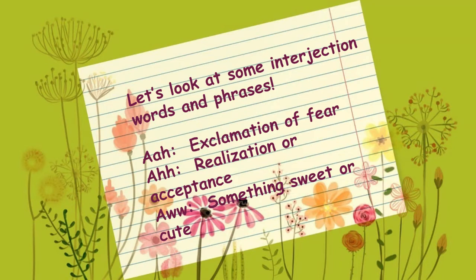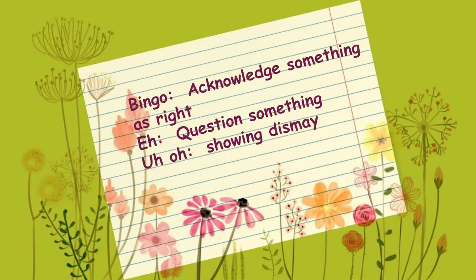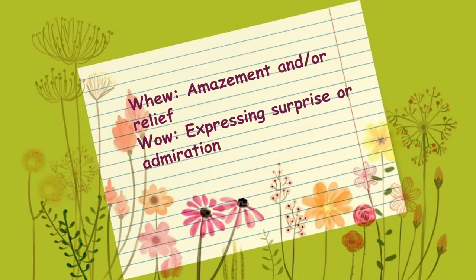Ah! Exclamation of fear. Ah, realization or acceptance. Aw, something sweet or cute. Bingo, acknowledge something as right. Eh, question something. Uh-oh, showing dismay. Whew, amazement and or relief. Wow, expressing surprise or admiration.